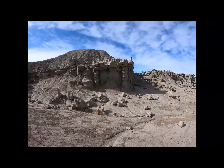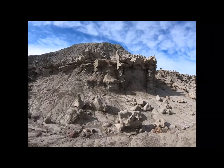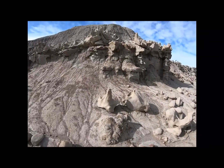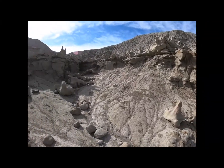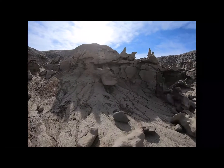Okay. There's a castle. That's what I'm gonna call it. That one fell off. Come up there somewhere. Path goes right on up.